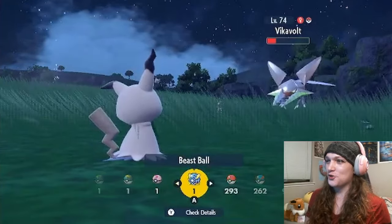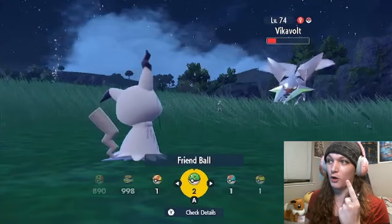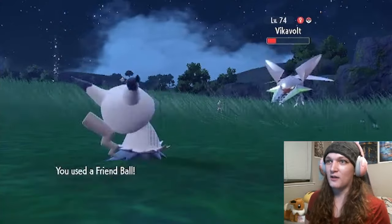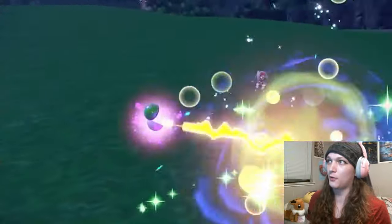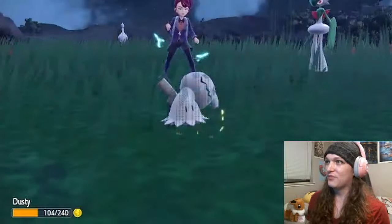What kind of ball should she go in? You know, I have two friend balls. I'm willing to chuck at least one friend ball to get it in the matching green ball. Okay, I might even throw two friend balls. I don't know. No, didn't go in the first friend ball. That would have been really cool.